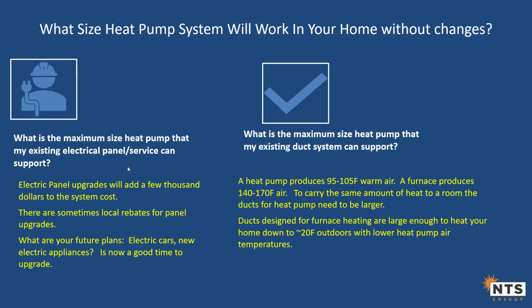So you want to say the electrician is key to start, because with the heat pump, your contractors need to say, well, I need this much. I need these two circuits for the electrical, one circuit if it's a dual fuel. So do I have enough juice in my panel? Panel upgrades aren't cheap. Lately, the utilities have been doing some rebates on panel upgrades. And what are your future plans? Is now a good time to upgrade?